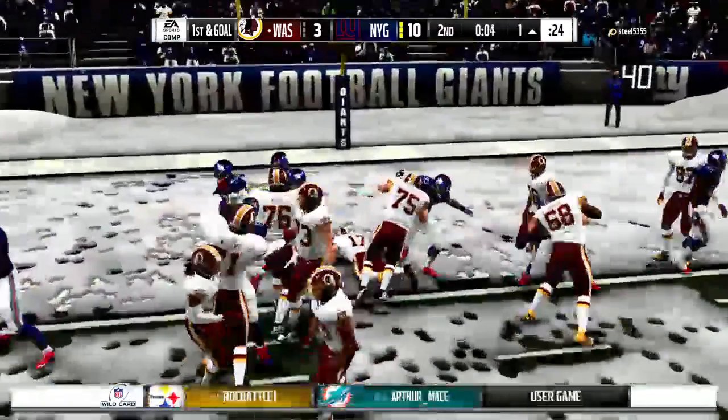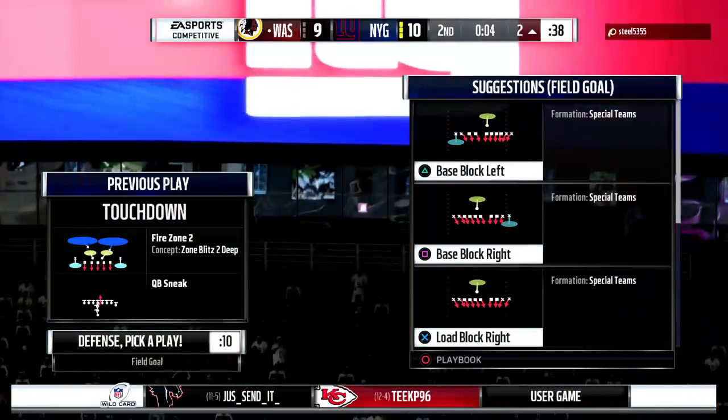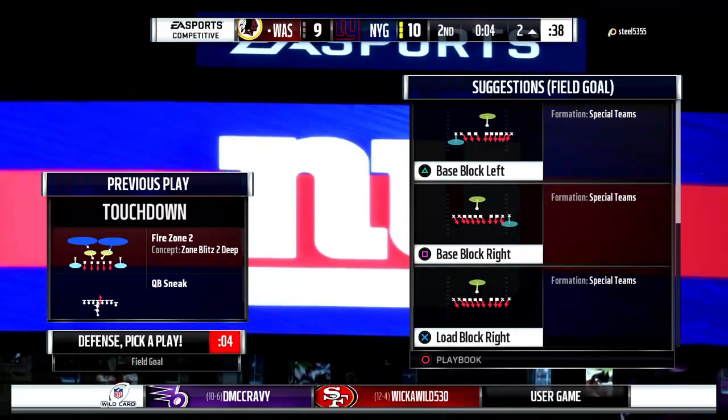Here's a sneak with Jones, and he is into the end zone. Touchdown, Redskins. It's their quarterback in the final seconds of the first half, and the Redskins are an extra point away from tying this thing up.